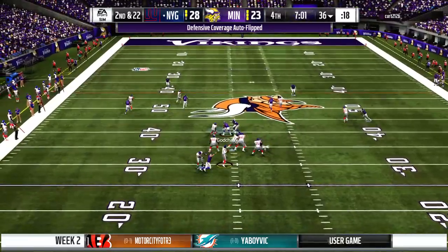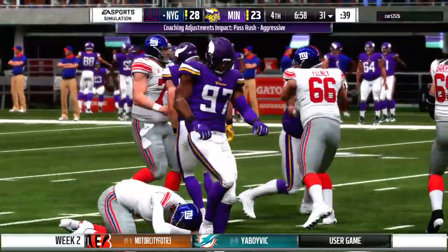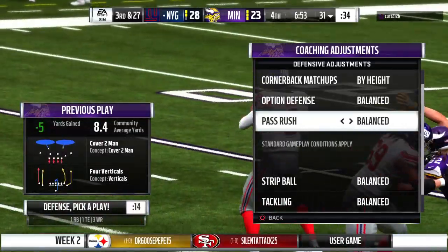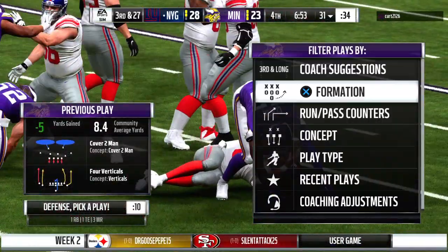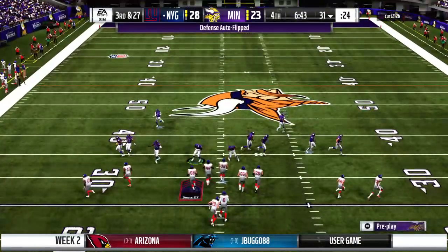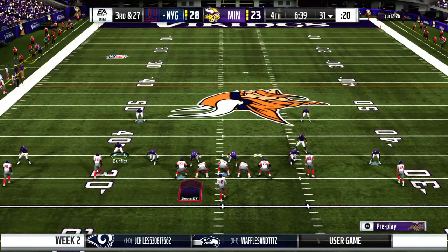Now Mariota. Oh, he stays up. And the pressure gets to him again. Frank Clark in there to get him. And this pass rush strong now. That's sacks on back-to-back plays. Need something from deep in the bag of tricks here after 1st and 2nd down went backwards. It's 3rd and very long.